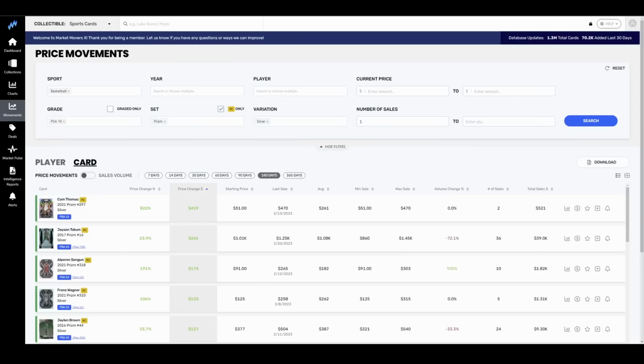Even though the All-Star break is not the true halfway point, we're actually about 75% of the way, or 2/3 of the way through the season. I figured this was a good chance to dive in and take a look at who is actually up since the summer, who is down the most since the summer, and talk through some players. So we're going to dive into market movers.